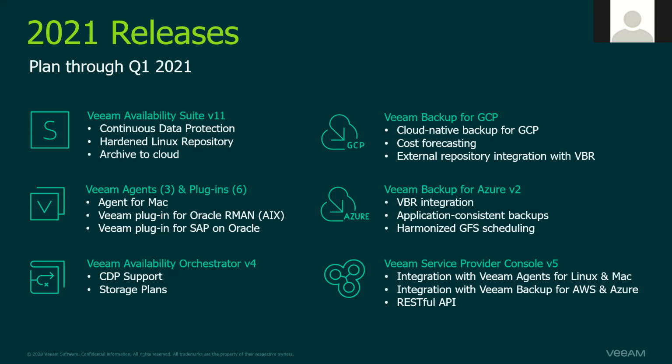With Veeam Agent for Mac, now we can protect those Mac-based end user devices, right? So those MacBooks and those Mac towers, that's huge for many organizations. It's something our customers have asked us for a very long time. We'll talk more about the Orchestrator product, but being able to support CDP.